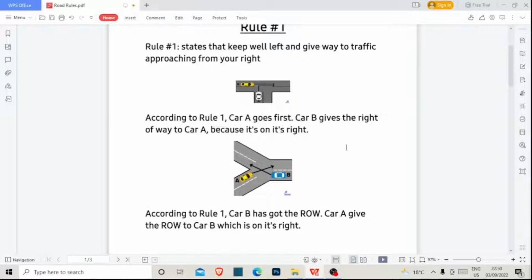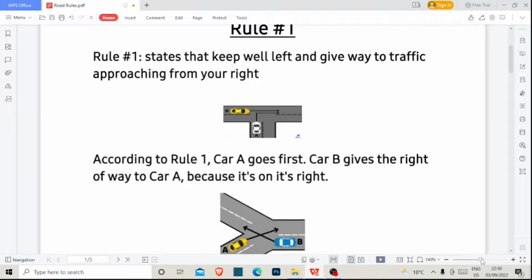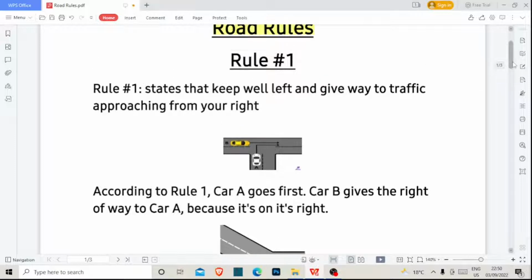So we have 2 cars here. Which one is the one to go first and which one is the one to go last? If there's a question asking which car is the last to go, which one would you say it is? Looking at this question, car B will give the right of way to car A, and car A has nothing on its right. Therefore car A is the car to go first. Why? Because car B has car A on its right.